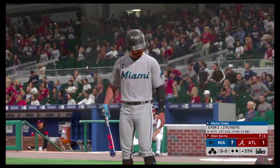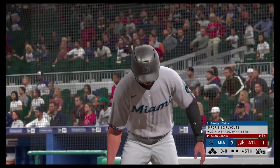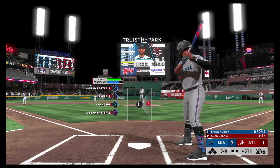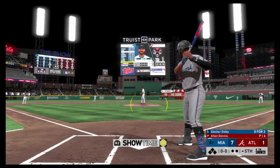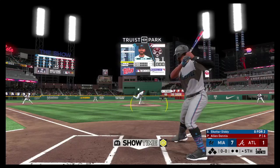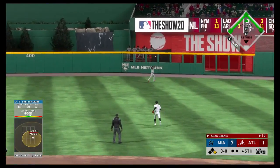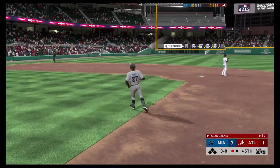All ready to go in the top of the fifth. And coming forward is the switch hitting outfielder, Skeeter Diddy. Ready with the first pitch. Here it comes. Lifted into center field. Center fielder on the run. And he tracks it down. Nice play.